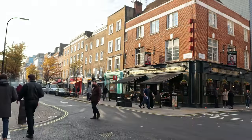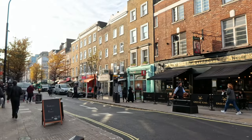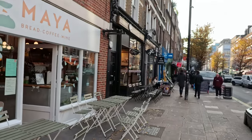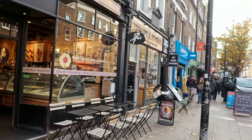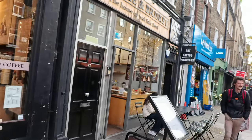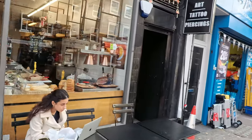This is on a Friday. Come here, it is absolutely buzzing, really. Nice bit of nightlife here, nice place to come and eat. Got all these different types of restaurants and takeaways, and it's quite a nice place to come and eat really. Got salt beef, beautiful salt beef sandwiches.